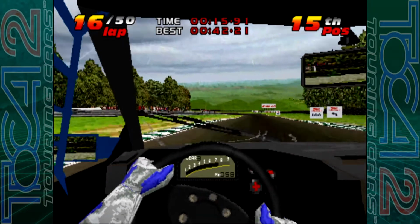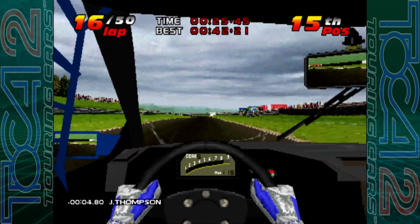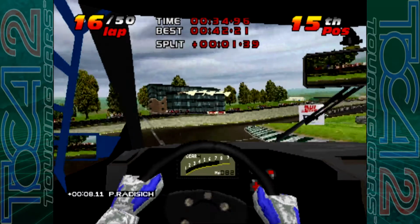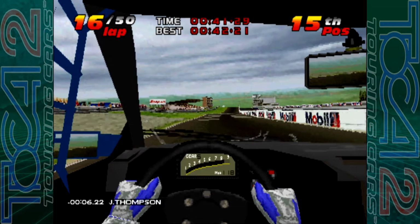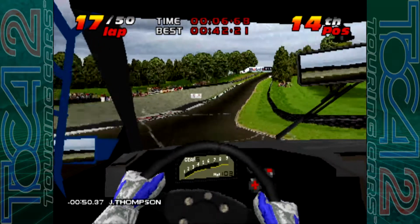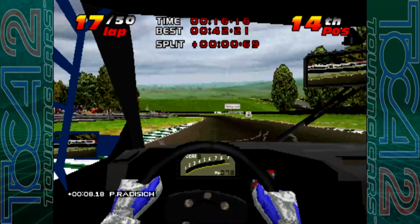Okay, it's just time to knuckle down then, see if we can pull out any time or gain any time on the front end. We're not gaining much time on Radisich either. I mean, only 9 seconds back now, which is only a second gained. So it's not huge. And that's a bloody Peugeot, for God's sake. 8.1. James Thompson's only 6 seconds behind as well, so we've lost a lot of time from him. Gained 1 position though, 1 car did go in the pits. So we're up into 14th, which is crap because that's still out of points.